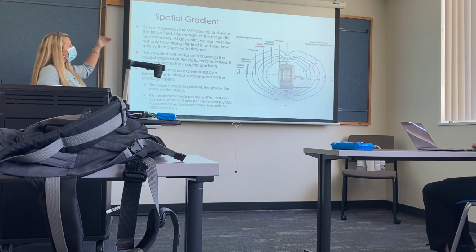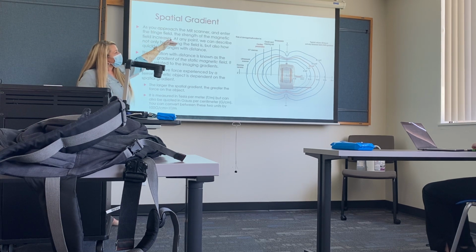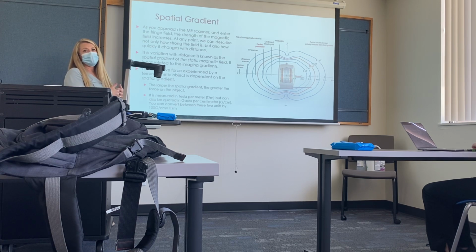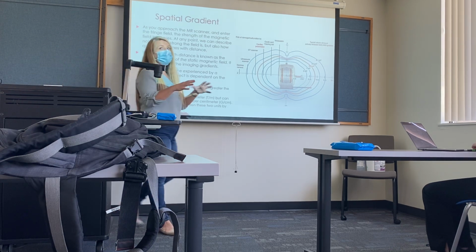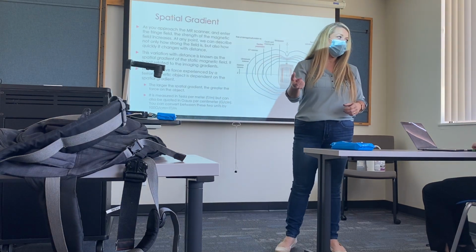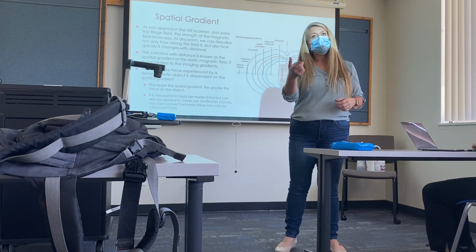So, the spatial gradient basically is defining at any point the strength of the field that you will experience with a given magnet. So the spatial gradient of a magnet is where in that room a person would experience a particular magnetic field strength. So why is this important?